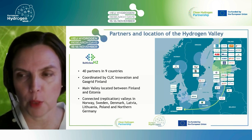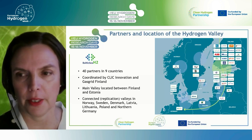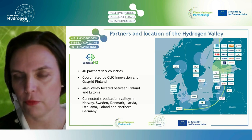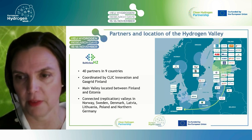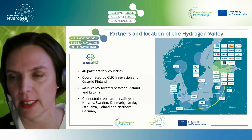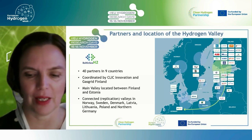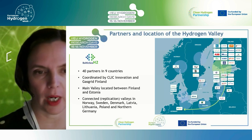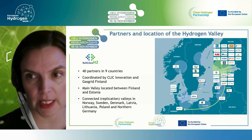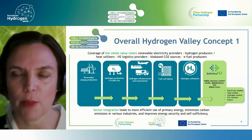And in the main valley region, we of course have most of our project participants, and most of the investment cases that are connected to our valley are located in the main valley region. But we do also have seven other countries and regions involved. One region from each of the countries that are surrounding the Baltic Sea, so Latvia, Lithuania, Poland, Germany, Denmark, Sweden, and even Norway, where the Baltic Sea starts. And with this group of people and companies, we are now for 5 years going to join our forces to build this full Baltic Sea-wide cross-border hydrogen economy. The project itself is co-coordinated by CLIC Innovation and Gas Grid Finland, which is the infrastructure company in Finland.